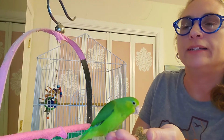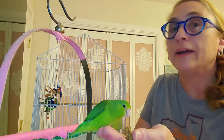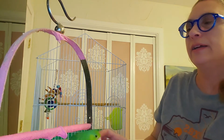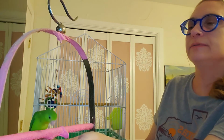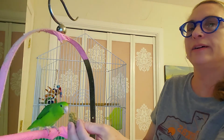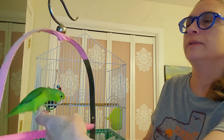So anytime she does anything positive, yay. So I also want to teach her to step down from my hand as well. So I have this little perch here, and I'm going to go underneath. Say step down. So I push her onto it, and then I go ahead and give her a treat for doing that. Good job, little birdie. Now I'm going to try to go ahead and tell her to step up. Good job.